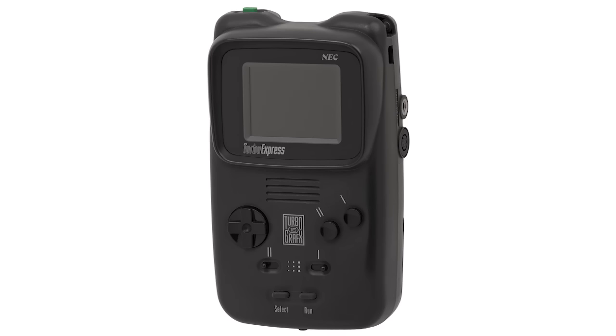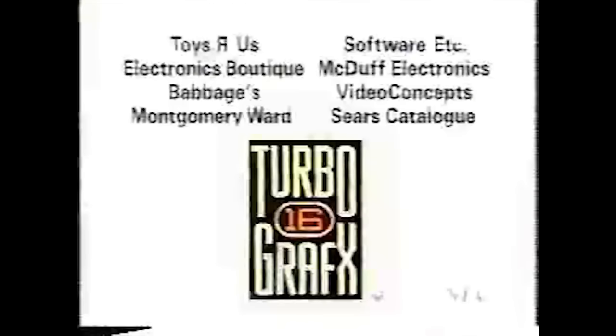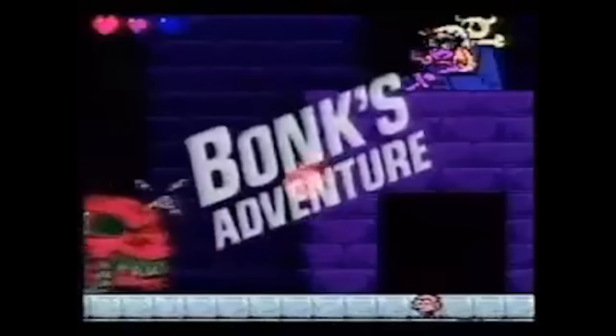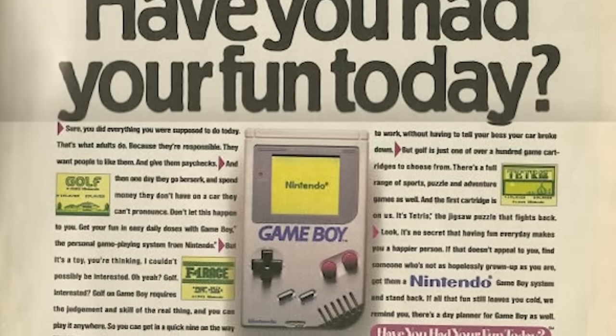NEC even had a handheld, the Turbo Express. It sold for a whopping $299 and also featured a color screen. It was essentially a portable TurboGrafx 16. The Turbo Express, while impressive, was just too expensive in the new handheld market. It seemed as if no one could top the Nintendo giant in handheld gaming.